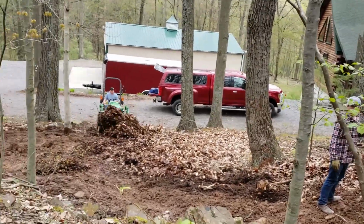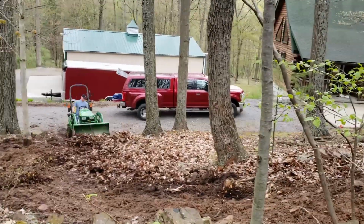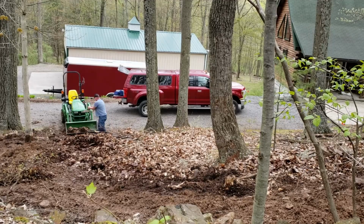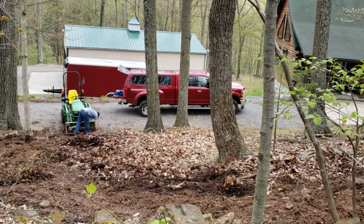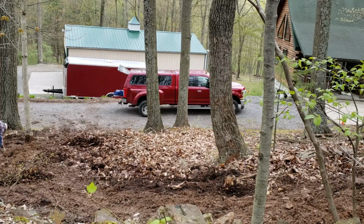We also wanted to get rid of all the leaves that had built up on the bank there from all the years and all the rocks that were there, because we want to plant some moss over there and maybe some phlox. So it will look much better when you drive by and when you go for a bike ride.